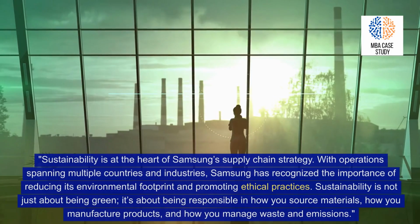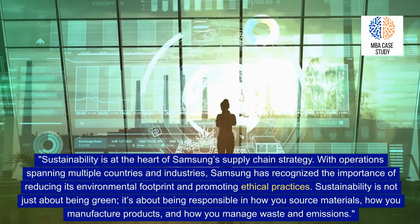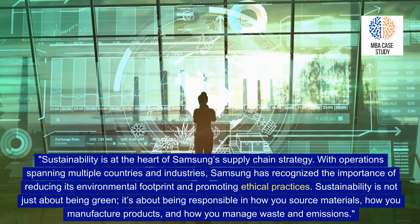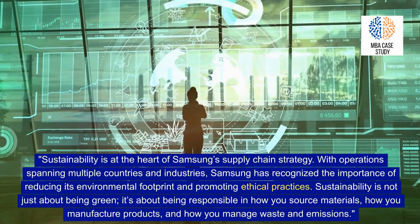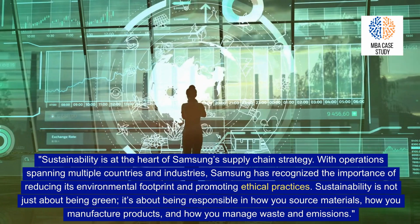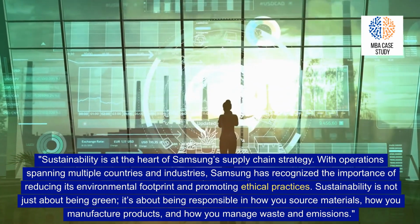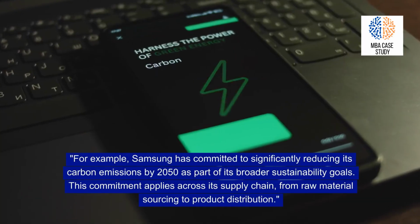Samsung's sustainability in global supply chain. Sustainability is at the heart of Samsung's supply chain strategy. With operations spanning multiple countries and industries, Samsung has recognized the importance of reducing its environmental footprint and promoting ethical practices. Sustainability is not just about being green, it's about being responsible in how you source materials, how you manufacture products, and how you manage waste and emissions.